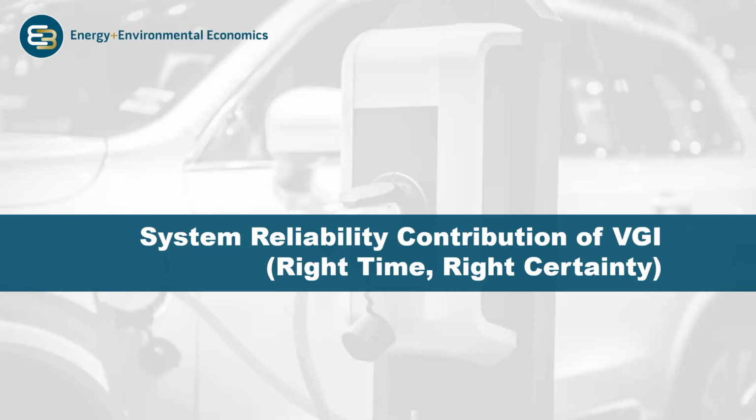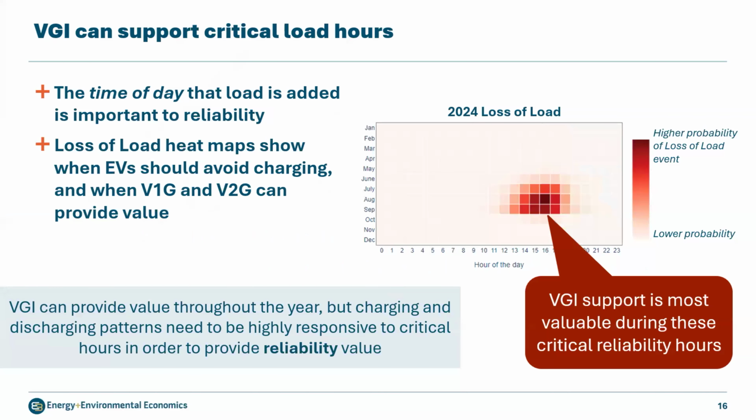So digging into one of the areas where we think that different VGI studies can evolve is looking at the reliability contribution. This would be getting at how VGI can be a resource at both the right time and with the right level of certainty to be able to provide value to the grid. The time of day that load is added or that resources can support the grid is really important to reliability, particularly during critical reliability hours.